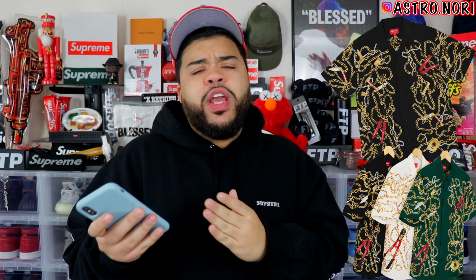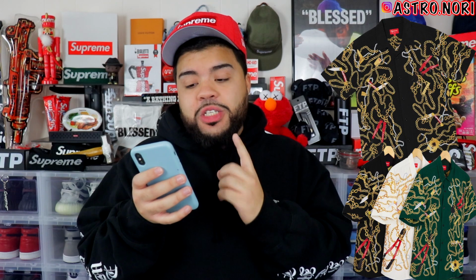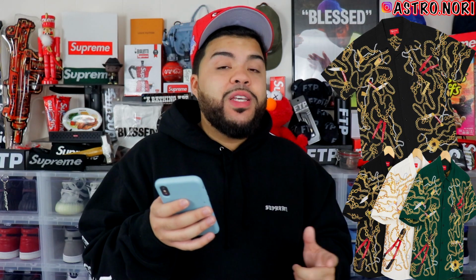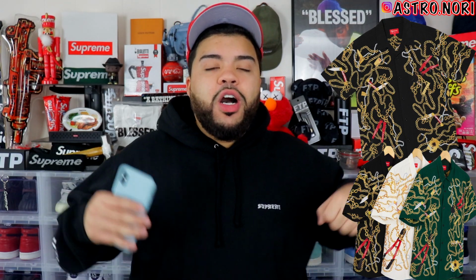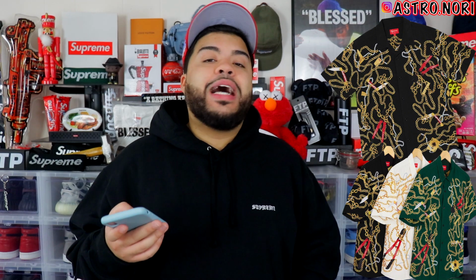We do have this chains rayon shirt, which typically I'm like, hell nah, but this doesn't look that bad, and low-key is paying homage to an old Supreme piece that came out, the wire cutters, like the hedge cutters. I don't know if you guys remember that, but this isn't that bad of a piece. Low-key gives me like Versace vibes.